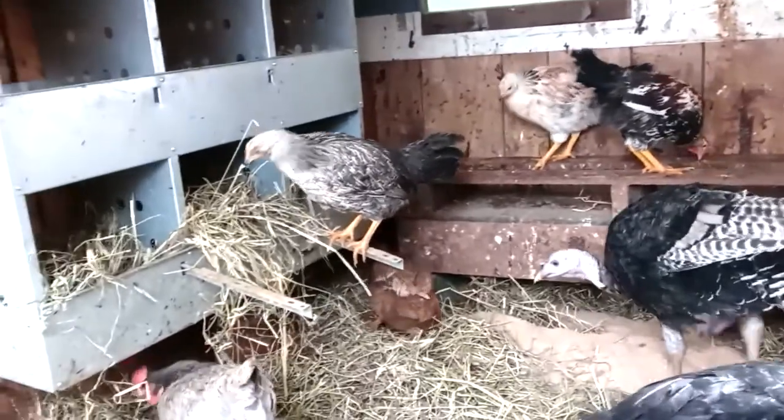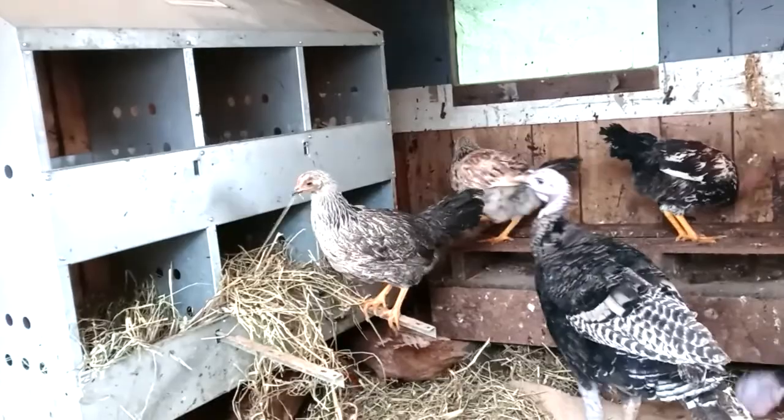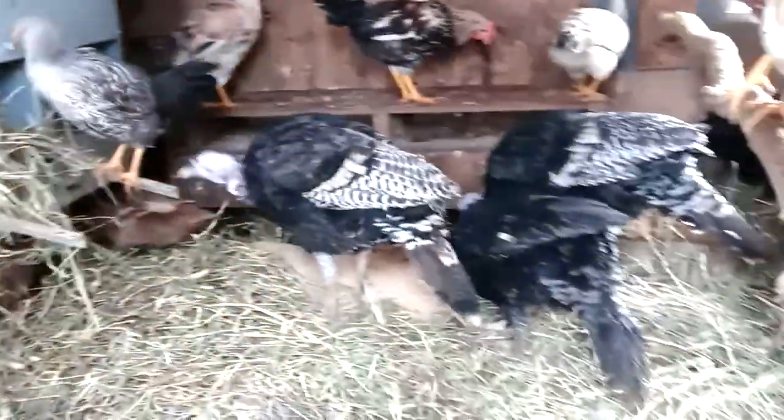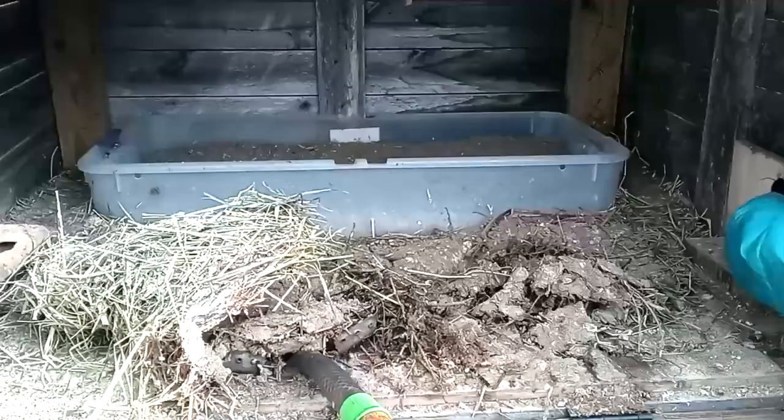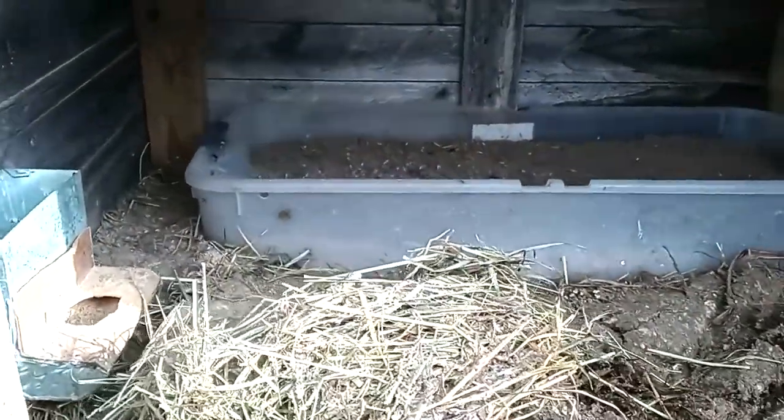I put some hay in the nesting boxes, just the bottom three, because the top ones, yeah, they are getting in there, but they're not as nasty. So that's what I did there. Alright, so we're going to clean out the quail coop.